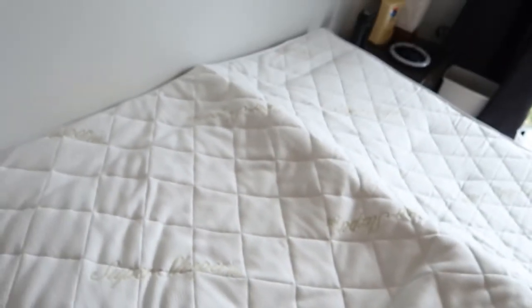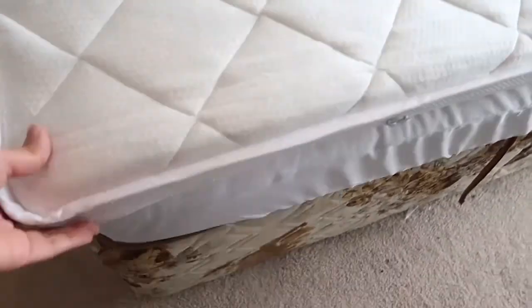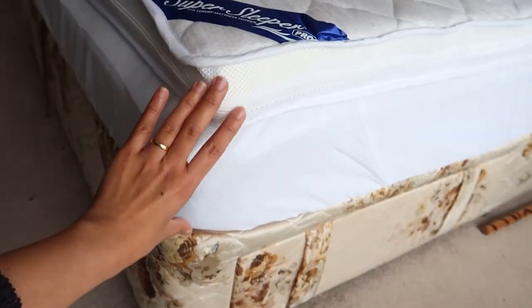Here we are. That one will flatten soon, but it's really good, guys. See? It's very thick. This is how deep, the one you can put the thing, and that's the pillow.